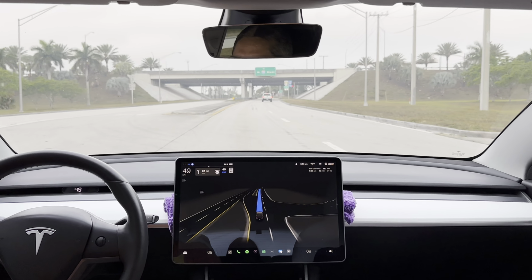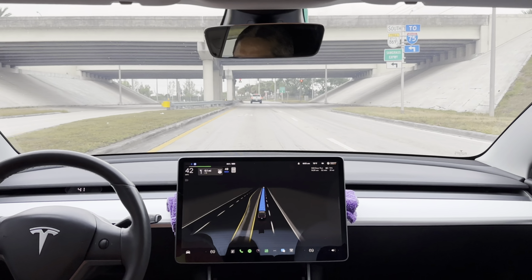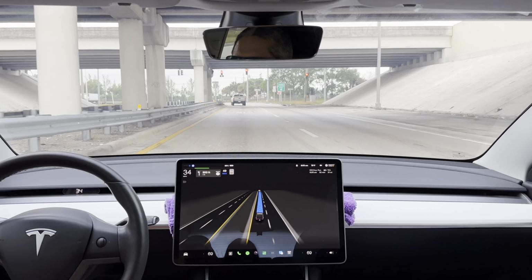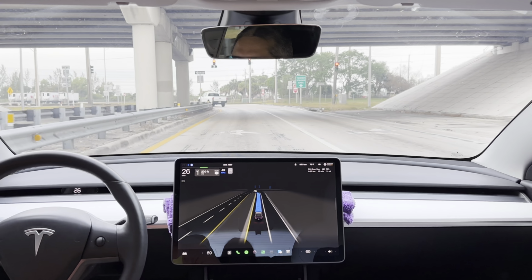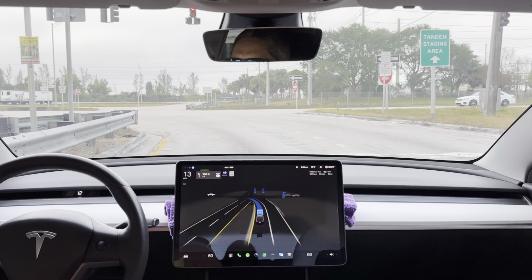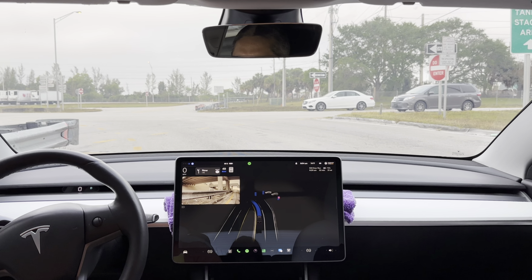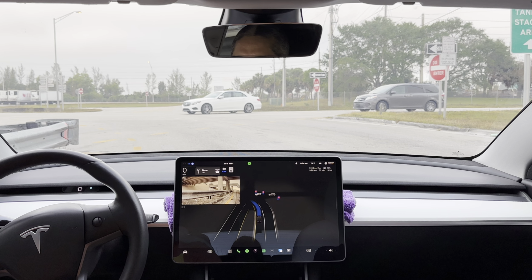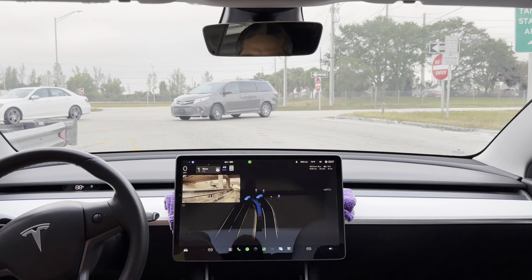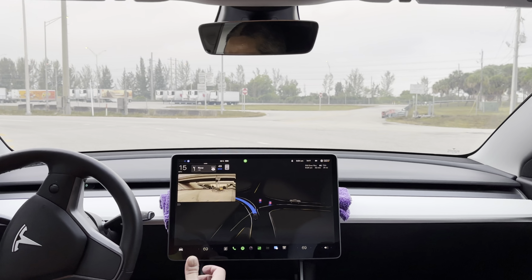This is gonna be interesting because it's a blinking red light, so you should treat it as a stop sign. I'm gonna see if I need to accelerate a little bit to leave, or if it's gonna do it on its own. So there are other cars there. The car stopped. They haven't gone. Now they go. The car's not doing anything to go. Oh, there we go. It's moving. It treated it as a stop sign. That was perfect.